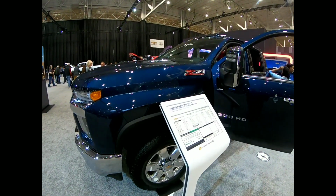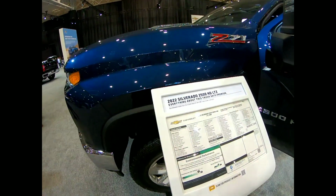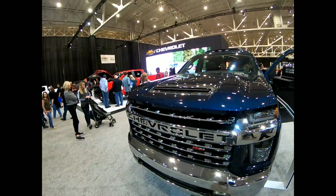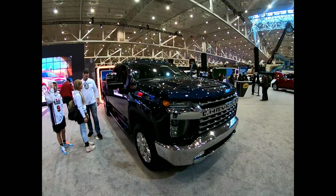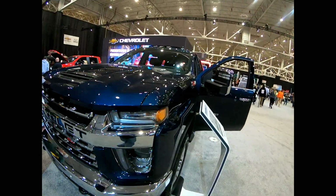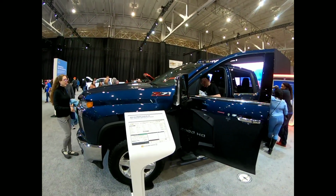The 2022 Chevy Silverado 2500 HD. A list price of $54,800. And they don't even list the mileage on it, so what does that tell you right there? It tells you that you're not buying this car if you're looking for good mileage. But if you're looking for something to haul, do some heavy duty work in, this is the vehicle for you.